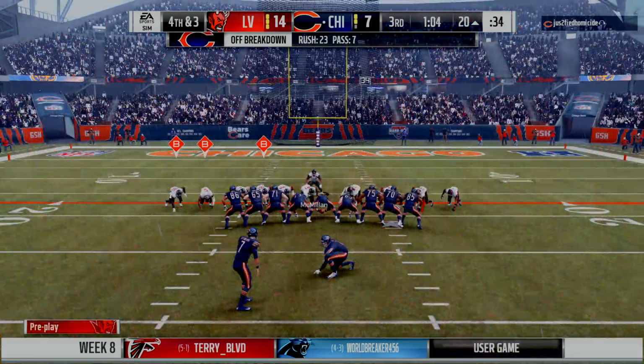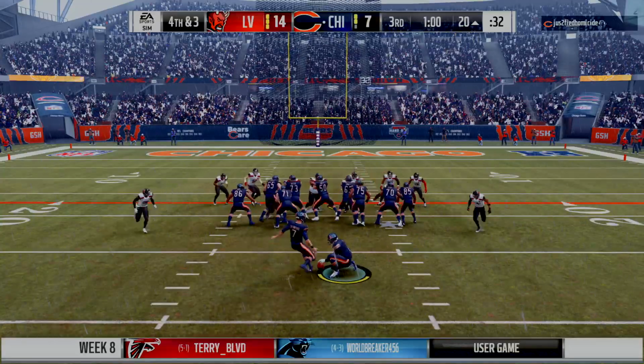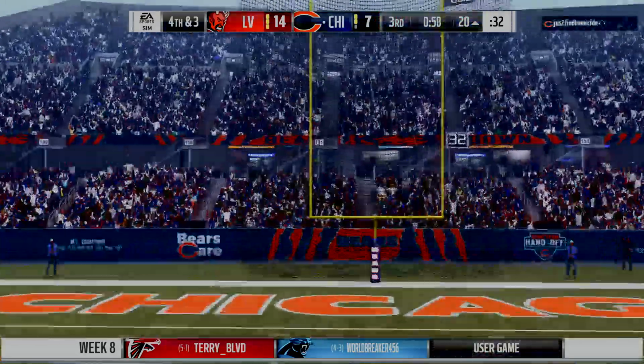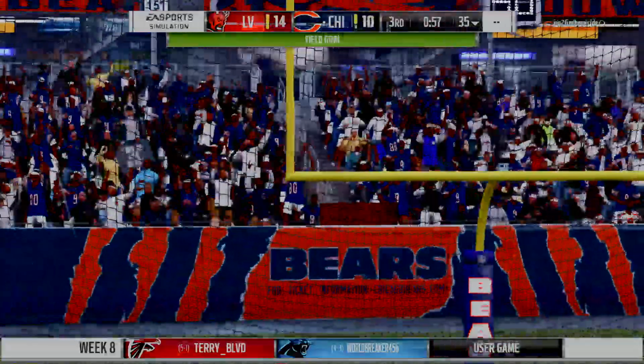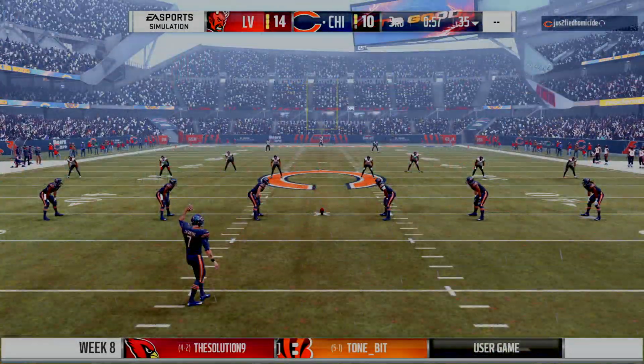Now Chandler Catanzaro for the field goal here. This will be a 37-yard attempt. And Catanzaro's kick is right through. And they'll cut the lead back down to 4 now at 14-10.